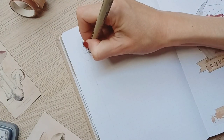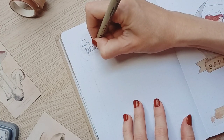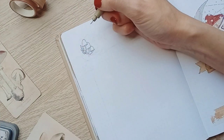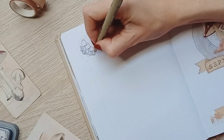For my memories page, I went with another species, which is called clustered bonnet, and I don't think it's edible either, but it's really cute. I drew them as if growing from the moon.